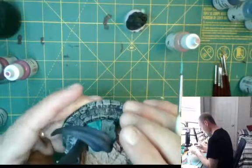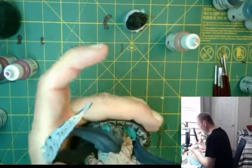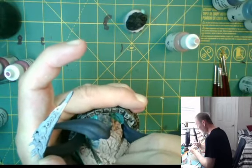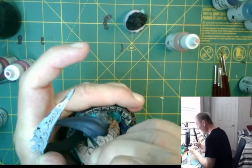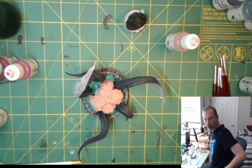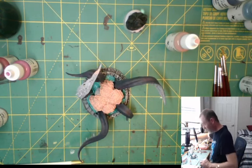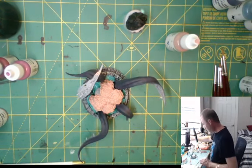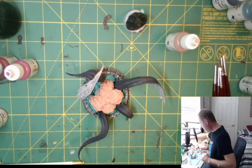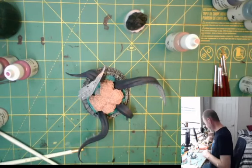Just a little bit more in there that I would love to be able to get to. One little area there to connect them. There we go. Whew, doggies. Yeah, real quick, I'm going to rinse that out. We're going to do that russet brown on the back area.